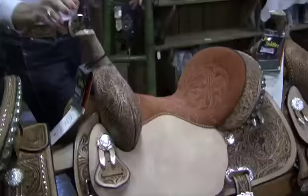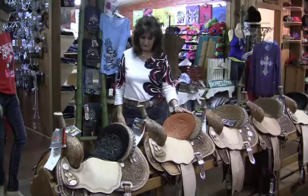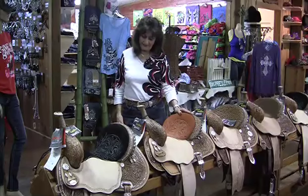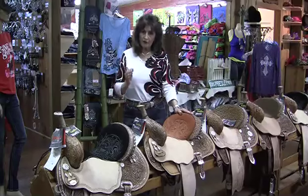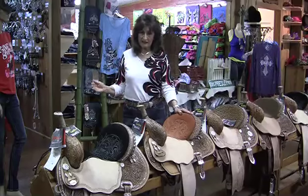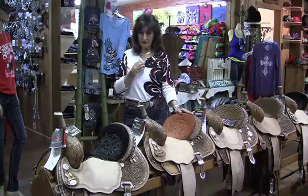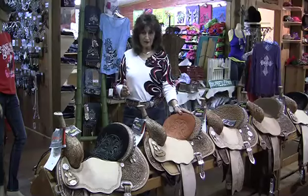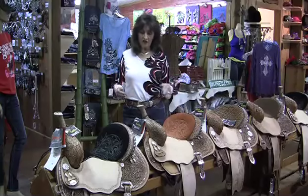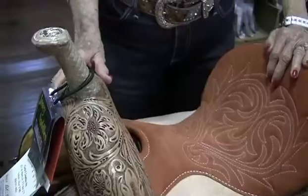Okay, the next saddle has been one of the favorites. It's called the Ultimate. Remember, these saddles can be ordered 12 inch all the way to a 16, and our saddles do come in half sizes, which is important to me because a 14's a little bit small for me, a 15's a little large, and I ride a 14.5, so half sizes are important.